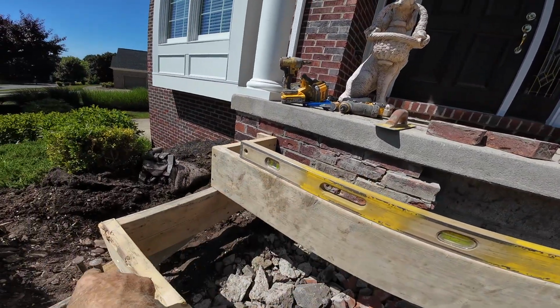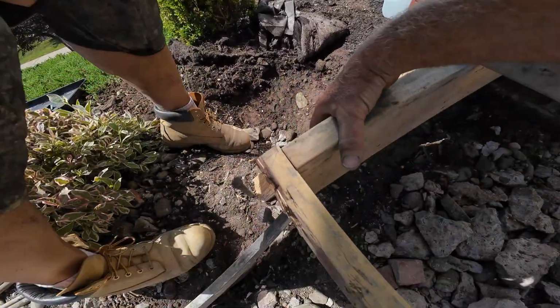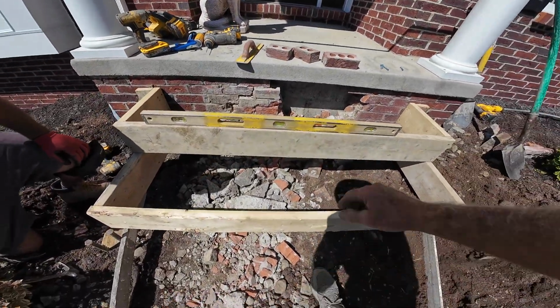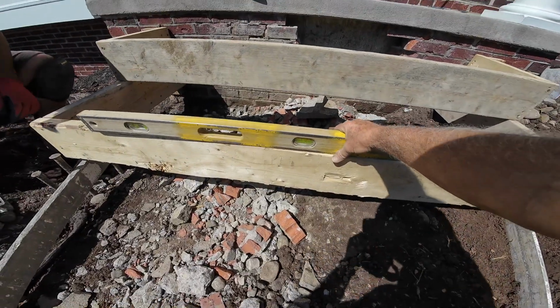This corner needs to go down a little bit. Did you nail that? Okay. So let's just get this corner down a little bit and level these steps out. Steven will be back in a minute.